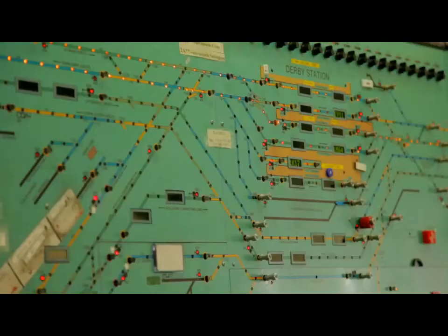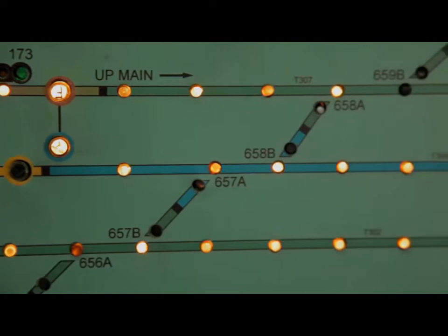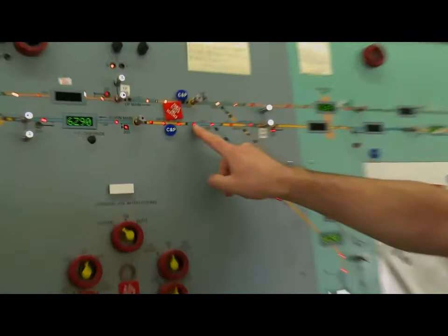It's very easy to work around. The signalling system is very user friendly and very easy to see the layout of the trains and where they're coming from and going to. The presence of a train is indicated by these red lights on the panel. They're activated by the completion of an electrical circuit when the train's wheels pass over the track circuit.